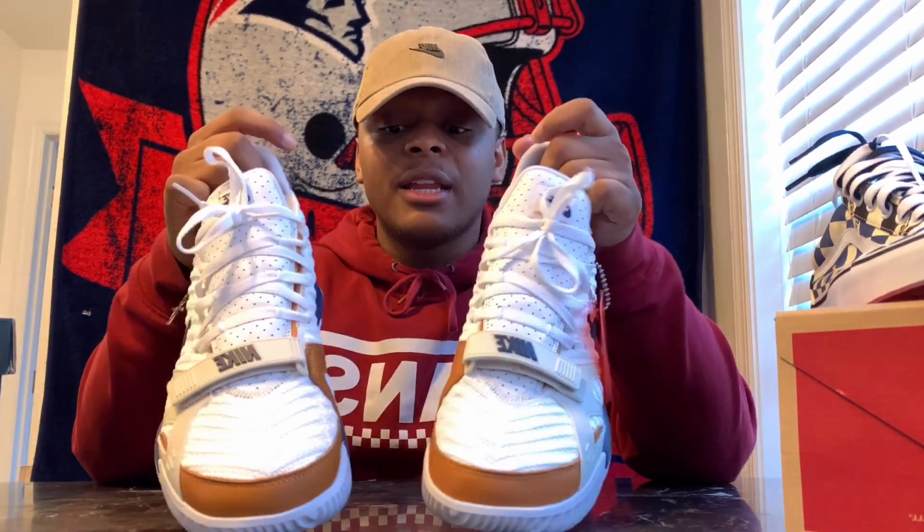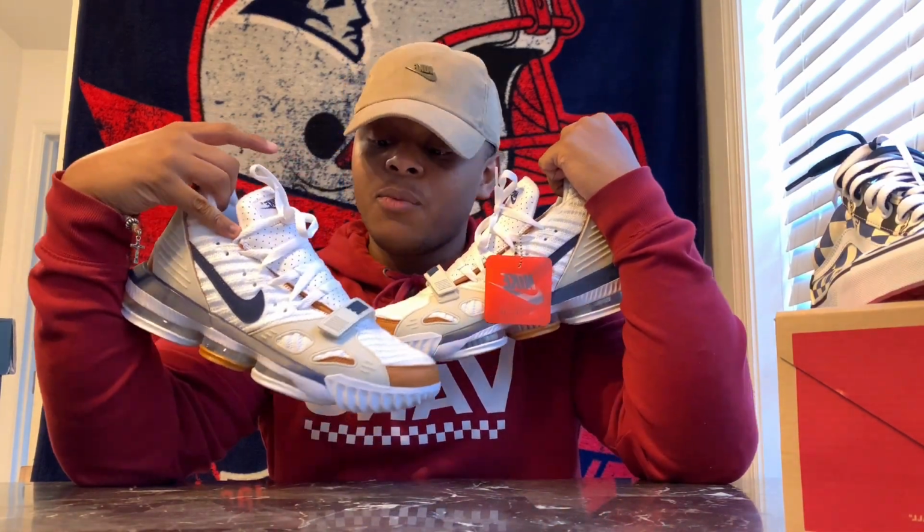Out of the LeBrons, I've seen some hard LeBrons, but I really think that these are one of the top, for me, top 10 colorway, easily top 10. And there's a bunch you could throw in there. In my opinion, they might be top 5, but there's a lot of colorways that LeBron has come out with. He's had some heat.